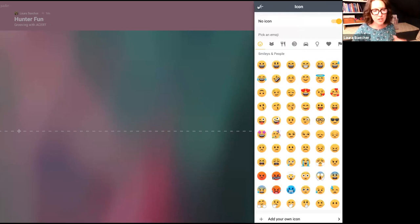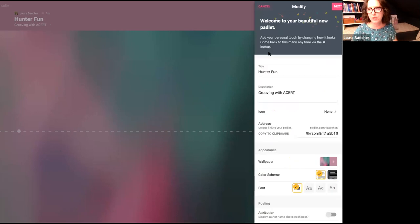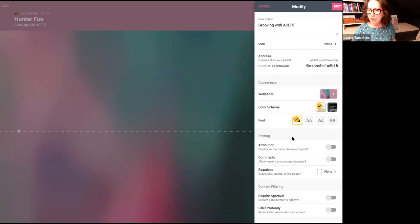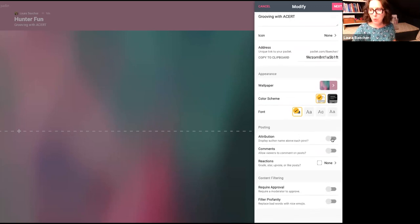So for my professional conference, I uploaded the logo for my association, and that was at the top of the Padlet, and people then will see it in their browser window like that too. You can change the color, the background, the font. I can say, do I want the author name or no? I can disable comments. If I just want to put out a choice board, but I don't want any commenting on it, I can also turn off comments.